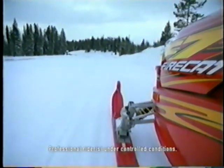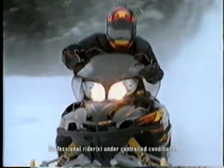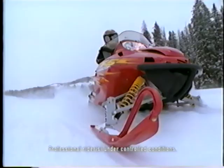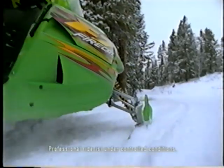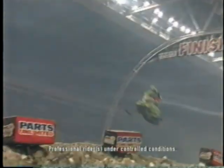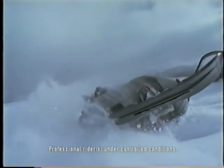Speaking of exclusives, our AWS6 double wishbone front suspension system on the Firecat is another innovation that improves overall riding and handling. Modeled after IndyCar front suspensions, it takes the pounding in bumps and turns so you don't have to. After years of testing shocks in all kinds of grueling conditions, we finally found the design we liked best. Ours. Arctic Cat designed performance shocks are tested true on the racetrack. And for those with a competitive edge, you'll find them on all of our high-performance sleds.